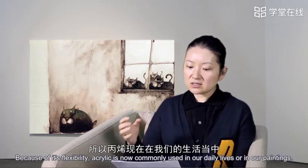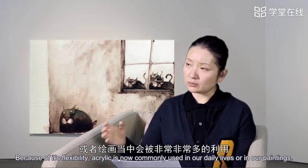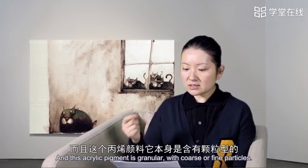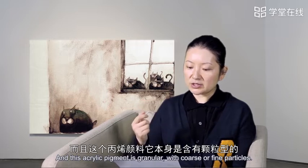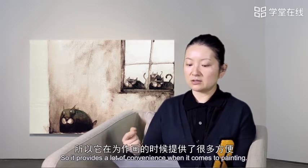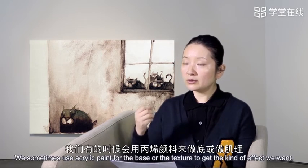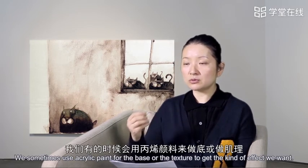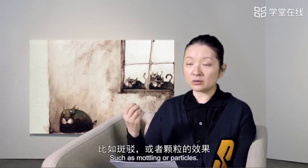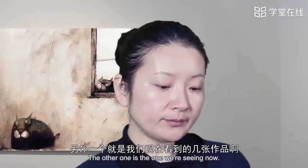Because of its flexibility, acrylic is now commonly used in our daily lives or in our paintings, and this acrylic pigment is granular with coarse or fine particles, so it provides a lot of convenience when it comes to painting. We sometimes use acrylic paint for the base or the texture to get the kind of effect we want, such as modeling or particles, so acrylic has a lot of advantages.